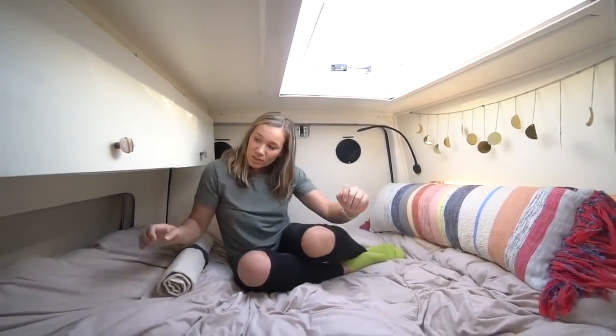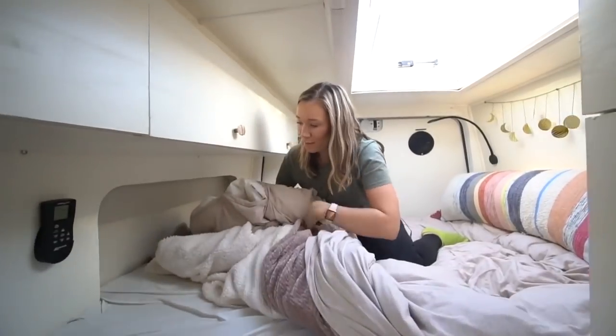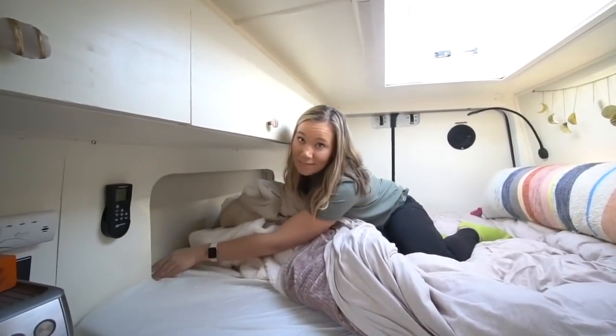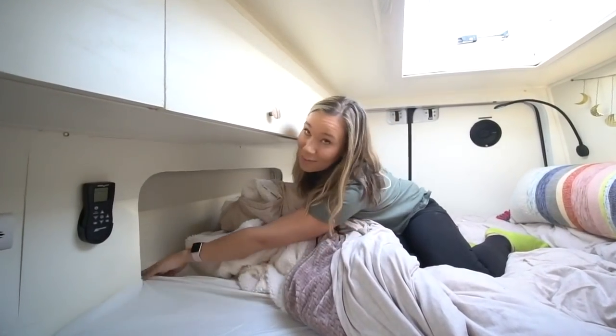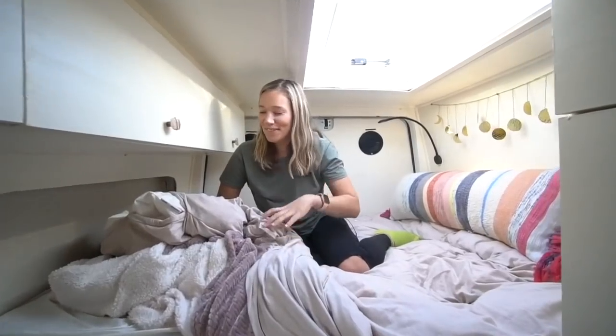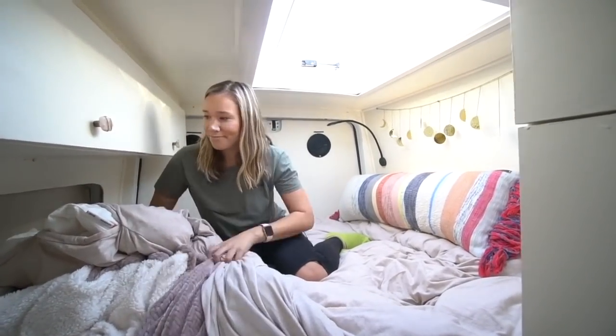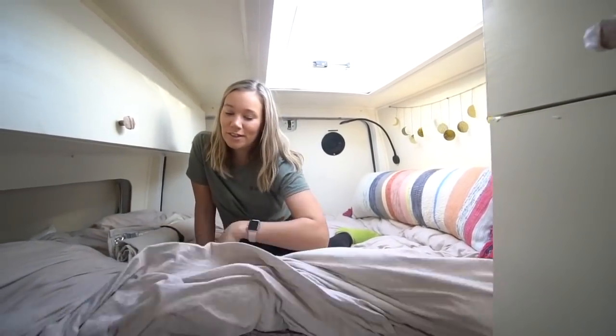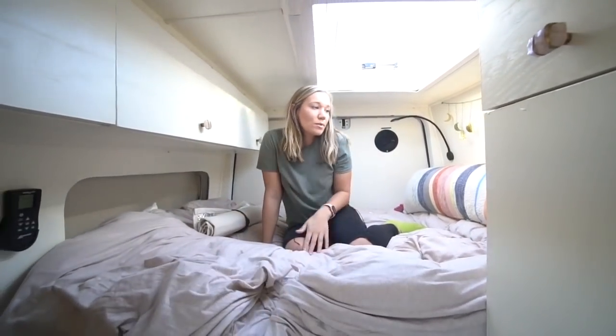So our mattress we just bought from Amazon. It's just a memory foam mattress topper. And then we just had to cut it to fit within our flare. So I just used a bread knife and just cut the foam. Surprisingly, foam is a lot like bread, so it made it easy. And then we have a down comforter and a warm blanket, and that keeps us really warm at night.